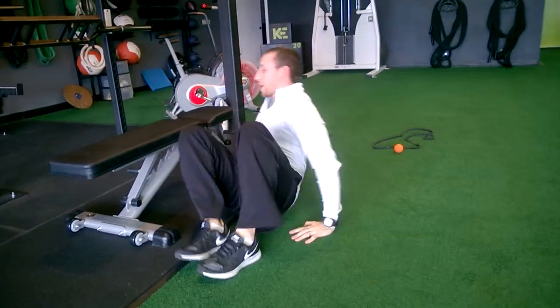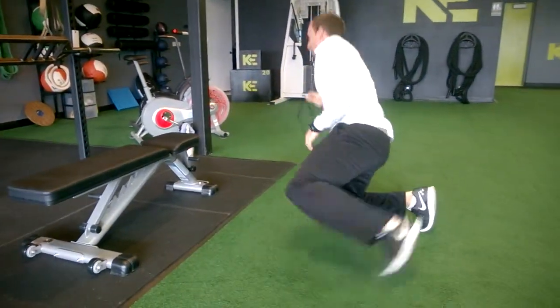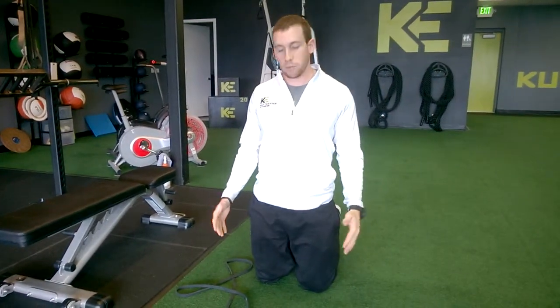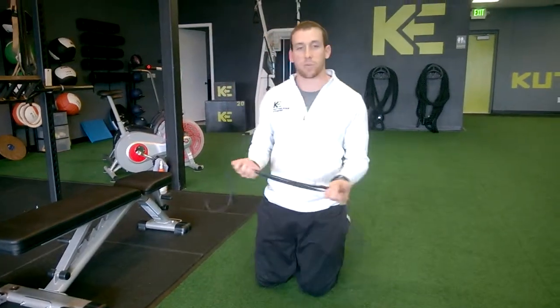The last thing I want to talk to you guys about is just scapular stability and strengthening these muscles around the shoulder blades so that we can hold those shoulders in place in that good postural position. One of the easiest ways to do that is just fan pull aparts.